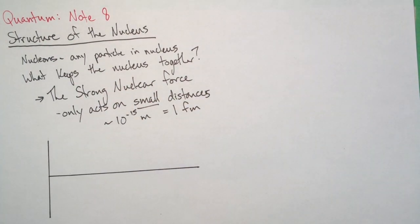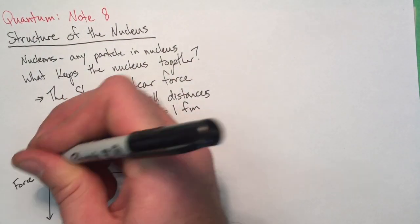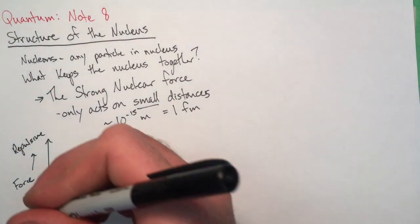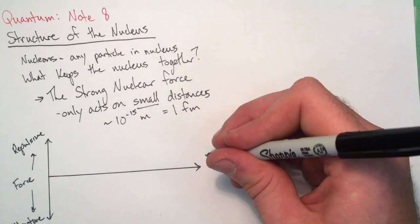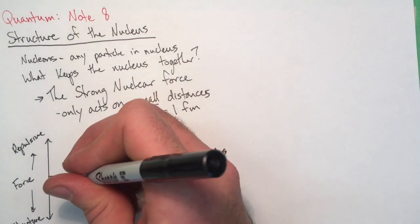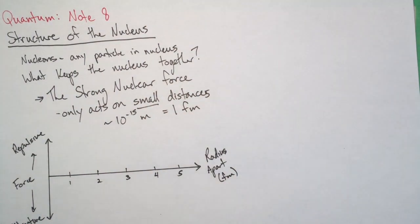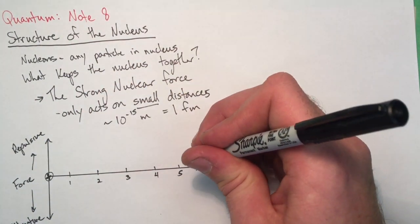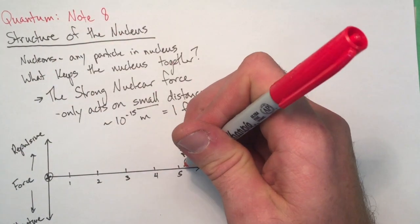So if we take a look at how the strong nuclear force results and how it compares to the electrostatic repulsion between the protons, we can make a chart of this. We can make a chart of force, where a positive value would be repulsive and negative value would be attractive, and compare it to distance apart, or radius. Here, let's say one proton is at the origin, and we're going to take another proton and slowly move it in closer to the other.